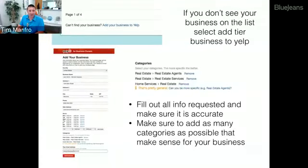So you can see there on the left-hand side, add your business. It has all the information. You're going to want to make sure that as we're filling this out, we're going to be as accurate as we can, okay? And one of the most important things in this process is selecting the correct categories, okay? So take some time with this.